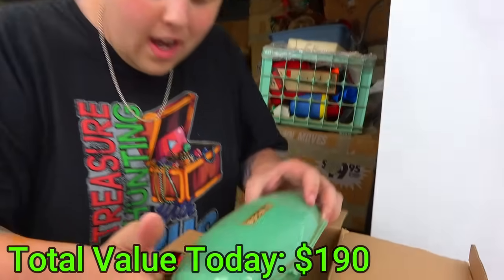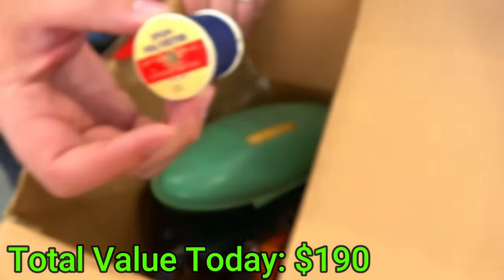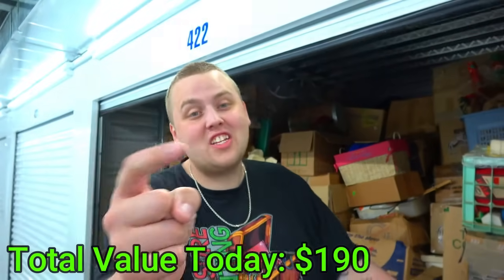So it looks like the whole box all the way down is just different pieces of vintage sewing equipment, needles, thread, things like that. So if you guys think we should put something like that in our auction, make sure you let us know down in the comments.